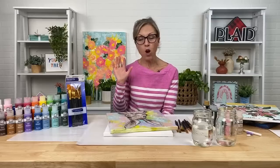But if you're using open stock colors, I'll show you before we get started what colors you'll be using for that.